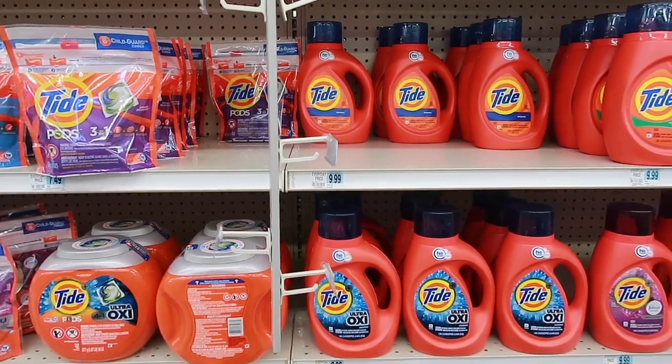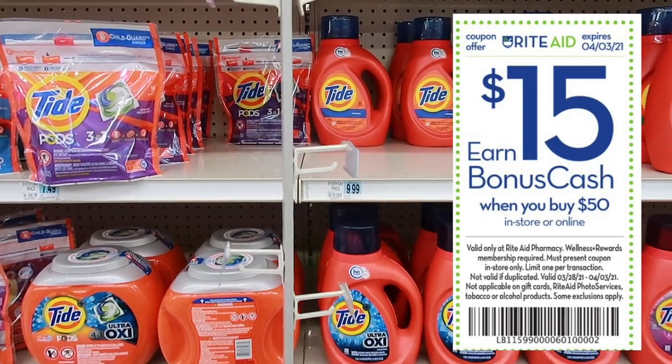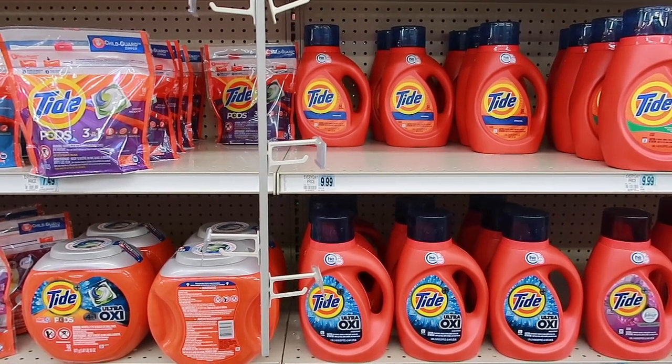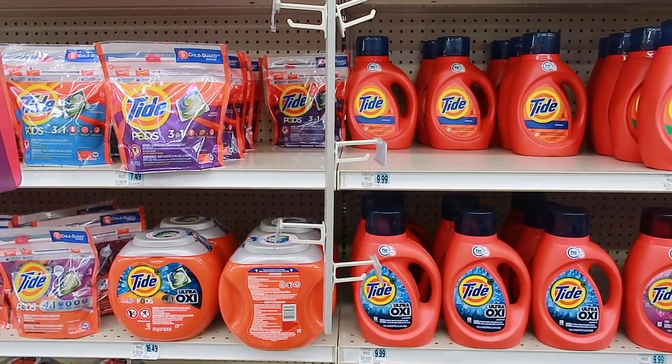And we also have this Rite Aid in-ad coupon. It's in the Rite Aid app. You get $15 back in bonus cash when you spend $50. So all you have to do is head over to the Rite Aid app, take a screenshot of that coupon, and then just show it to the cashier before we do our transaction. So we are going to be using that coupon on top of this promo deal.